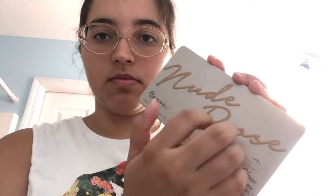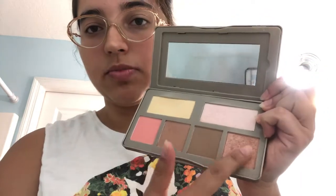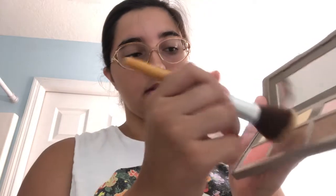So now we're going to do some slight contour, and I have the perfect thing for you. So since you don't want anything extreme, we're going to use this powder contour, and it's the Nude Rose palette from BH Cosmetics, and this has some contour colors, blush, bronzer, and highlighter, but we're only going to use the contour from this. And so what I'm going to do is use this angled brush and do your contour. So I'm just going to take this shade right here, I'm going to tap, and I need you to go like this. Okay. And that's just so I can get the correct shape of your face.